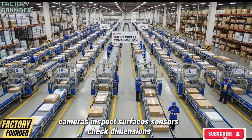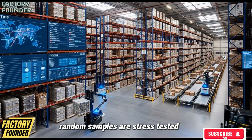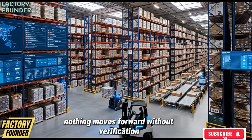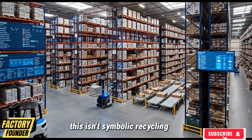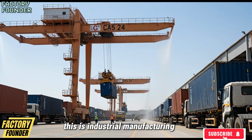Quality control follows. Cameras inspect surfaces. Sensors check dimensions. Random samples are stress tested. Nothing moves forward without verification. This isn't symbolic recycling. This is industrial manufacturing.